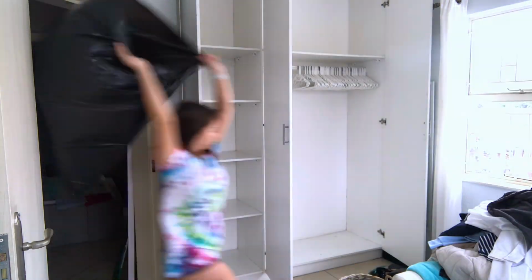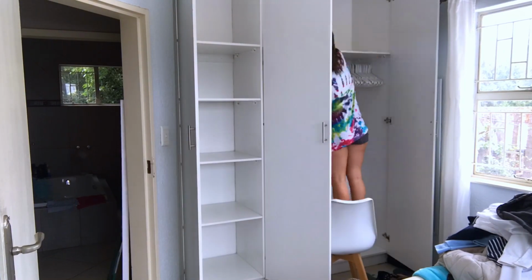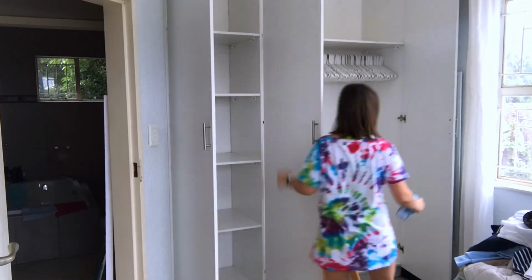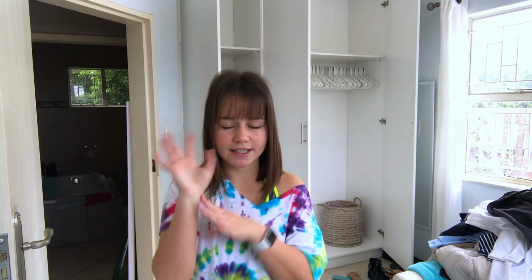I will be putting those clothes in black bags and cleaning the closet. Physically taking a cloth, getting rid of all of the dust. And finally, I took all of my storage pieces and made sure they were clean, and I placed them in the cupboard where I know I want them to be, which will probably change later, but yeah, okay.